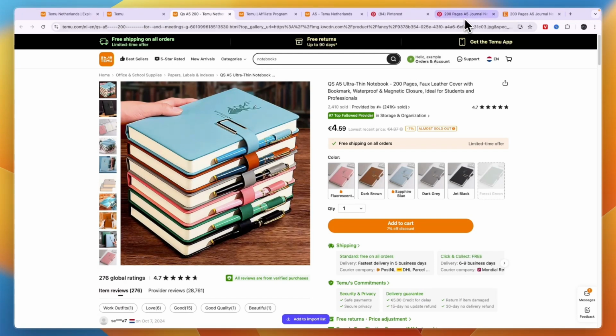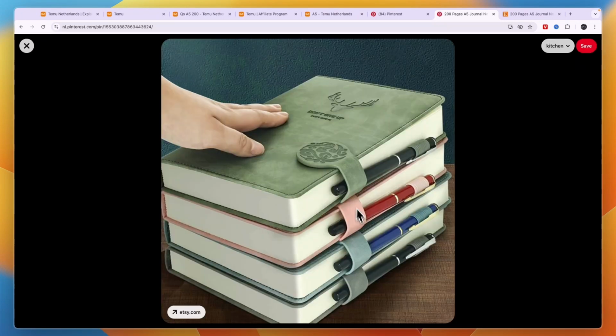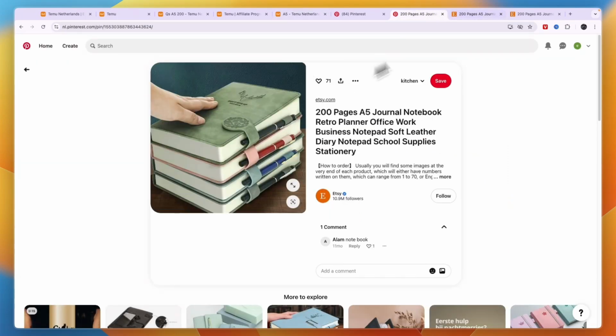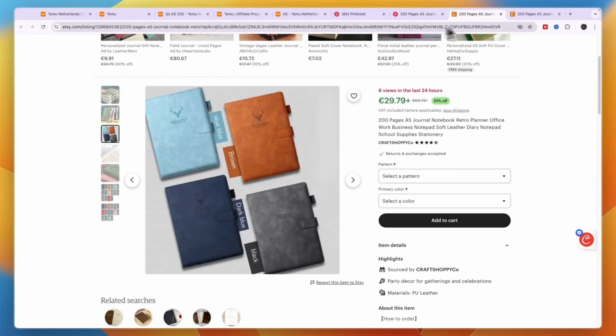Now I've got one page open right here. You can see this is a pin on Pinterest that is actually being seen by people. Now this is from Etsy, and you can see this is the exact same product. If I go onto Etsy, you can see this is just the same product that we have here on Temu with the deer icon or something like that, and it says notebook. You can see that is exactly what we have here on Pinterest as well. So that should tell you that this definitely works.